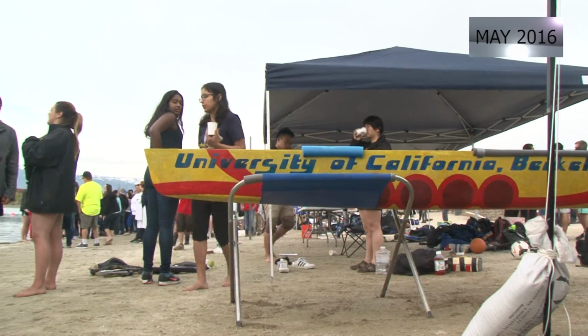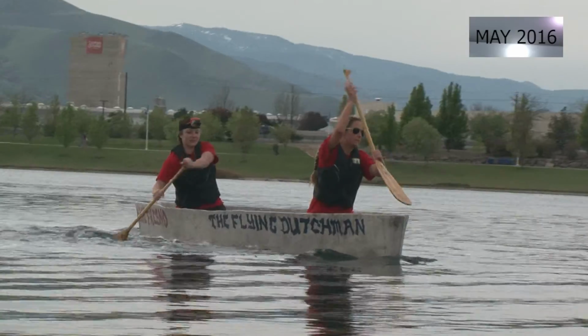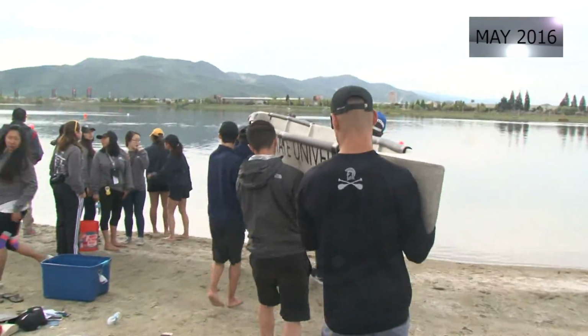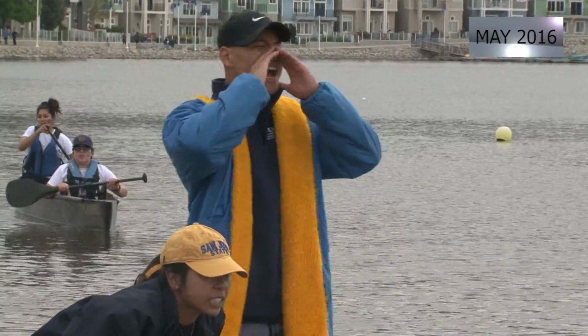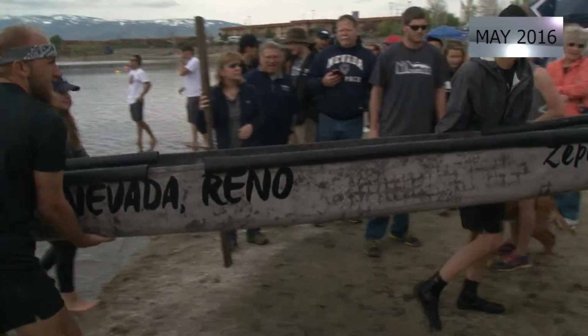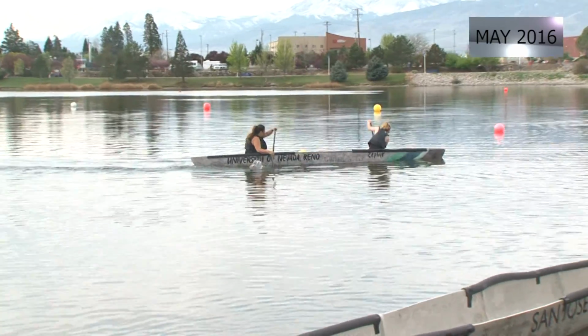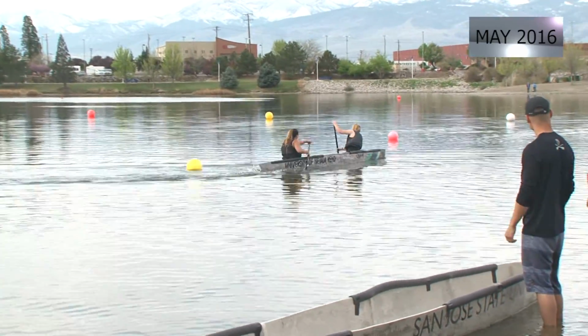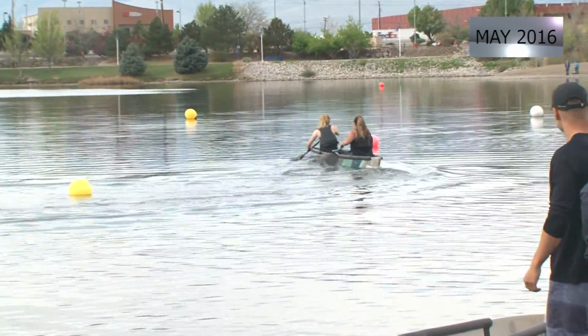Club teams from 15 area universities recently competed in the Mid-Pacific Conference events, and the overall title went to the University of Nevada. Nevada engineering students will take this year's canoe, nicknamed Zephyr, to the national competition for the 11th straight year. But don't try this at home. Zephyr is the latest product of years of applied engineering and trial and error.